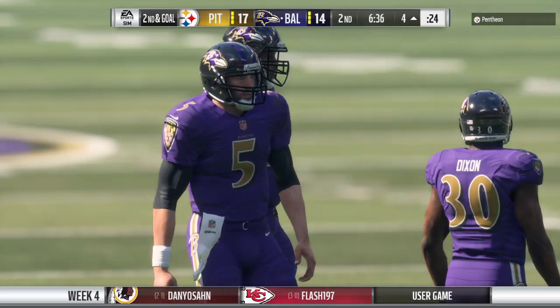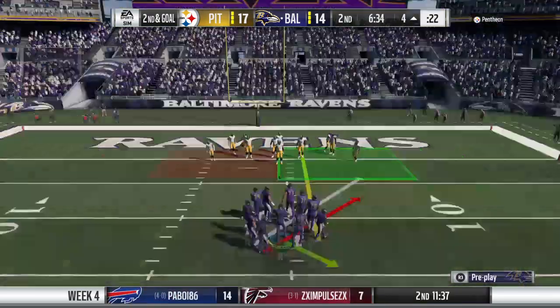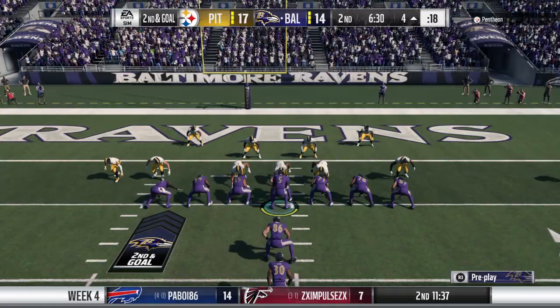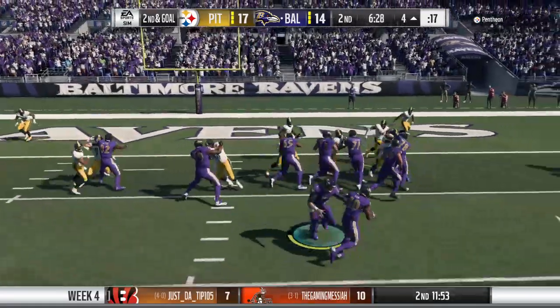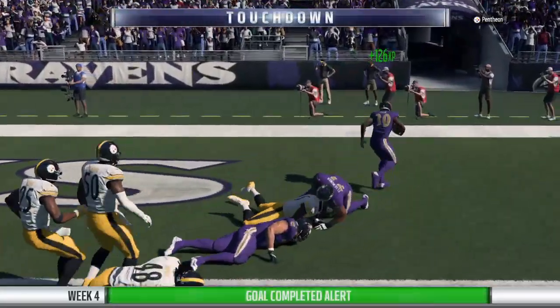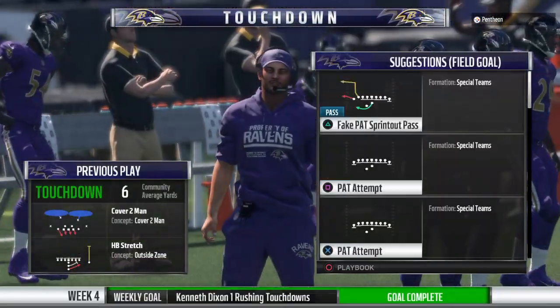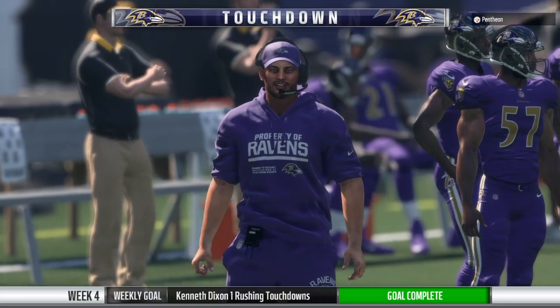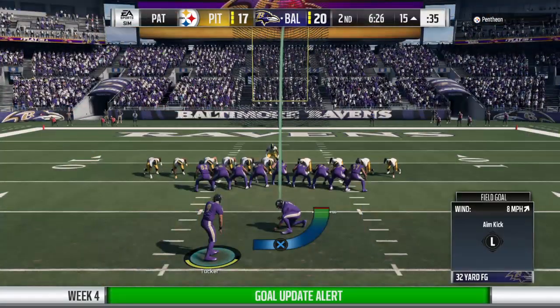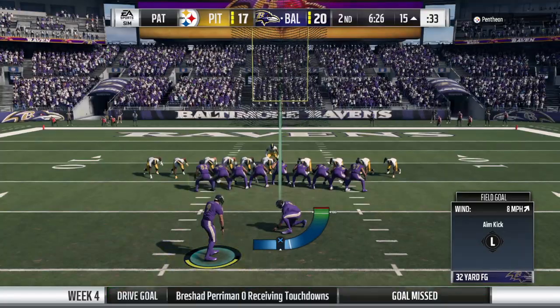It'll be interesting to see. Offensive lines had to pass block a lot on this drive. Will they be able to revert and fire out and create some space in the run game? They'll try again with Dixon. And he'll get in. Touchdown, Baltimore. Kenneth Dixon, his second touchdown on the season. And the Ravens are in for 6.